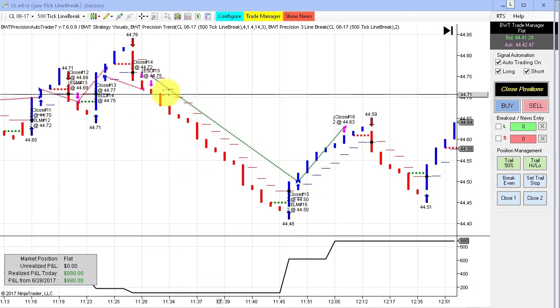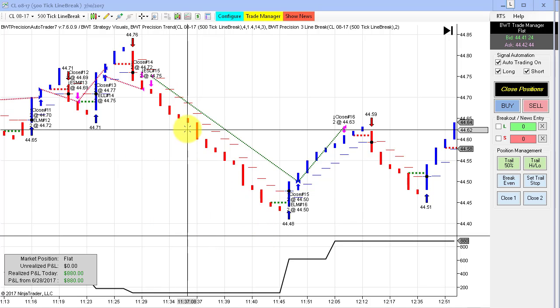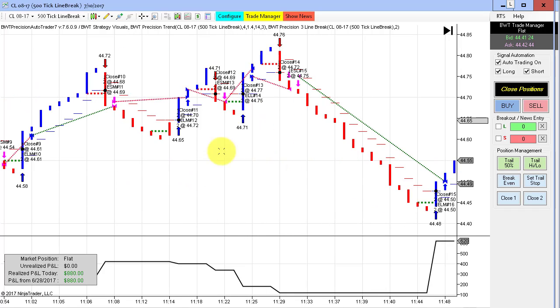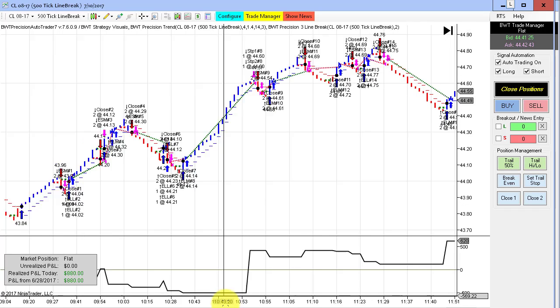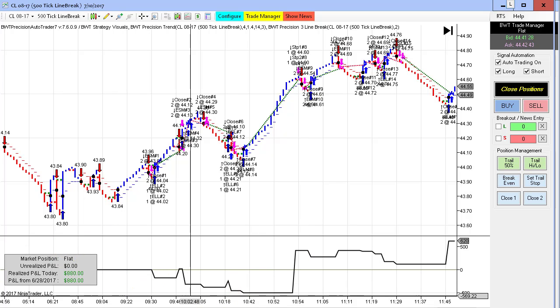Okay, a mixed bag of trades on the crude oil on a 500 tick line break chart. Some really nice short trades and a long trade here. There were some losers here. It was fairly active today, but it still closed up 880 on the plus side.